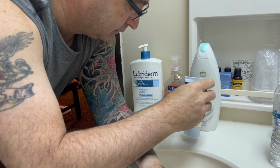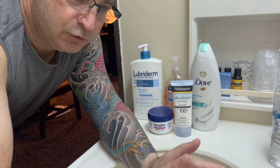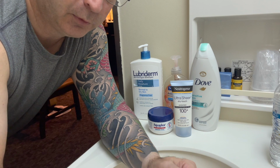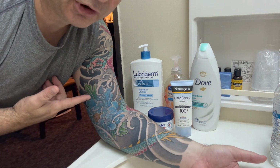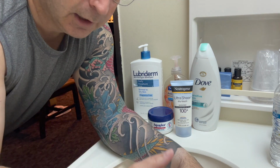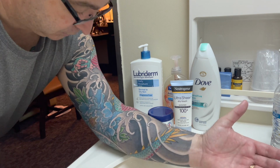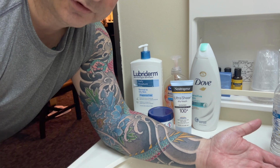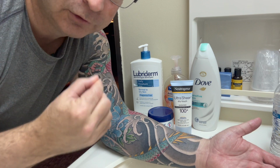One last thing I'd like to point out is sun. If you've gotten a tattoo before, you know that when it's healing, just like when you apply not even hot water, warm water to it, it actually burns because it's so sensitive. It's an open wound. It also burns when you walk out in the street and expose your tattoo to direct sunlight, whether it's hot or not. I've experienced this in the winter too.